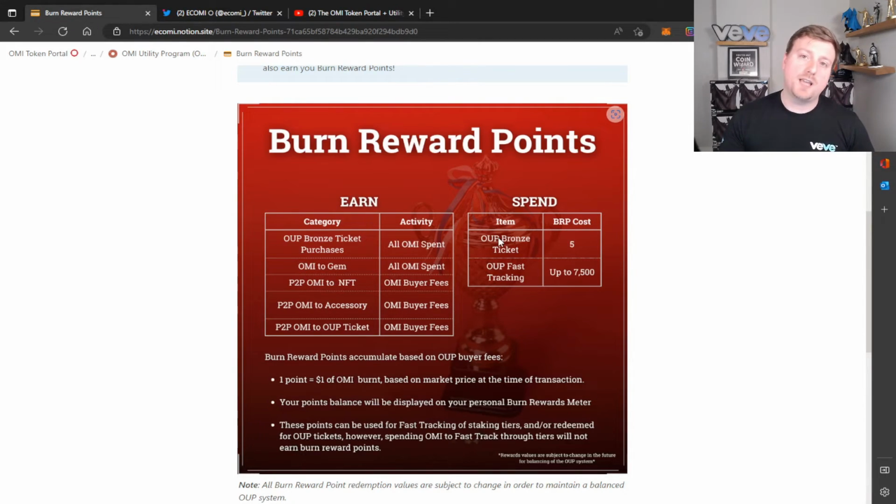One of the nice things is that you're likely transacting in these anyways if you're using Omi on the platform. And now you're actually able to redeem those burn reward points for either bronze tickets for 5 burn reward points, or one of the things that you can do is use OUP fast tracking, which we'll get into in the staking portion of the platform. And it's very exciting to see that they're rewarding you for using Omi within the platform.